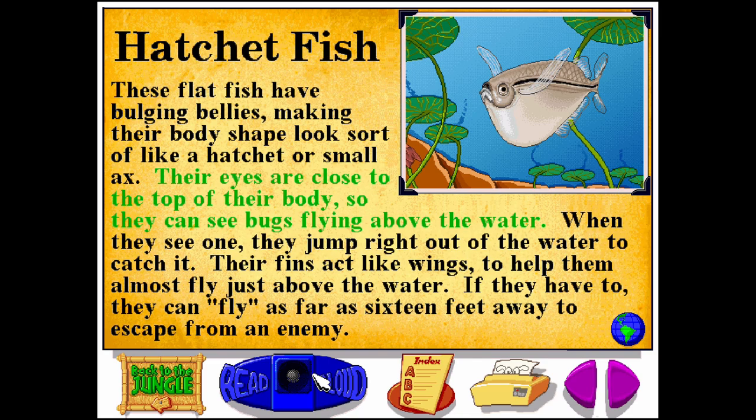Their eyes are close to the top of their body, so they can see bugs flying above the water. When they see one, they jump right out of the water to catch it. Their fins act like wings to help them almost fly just above the water. If they have to, they can fly as far as 16 feet away to escape from an enemy.